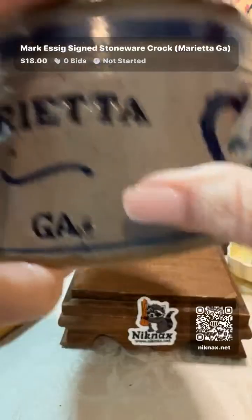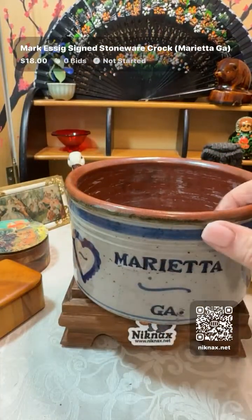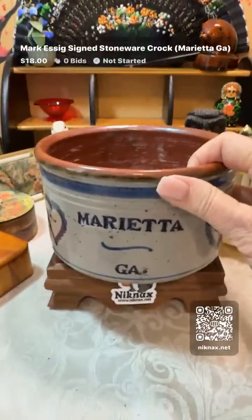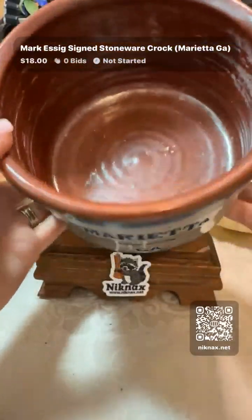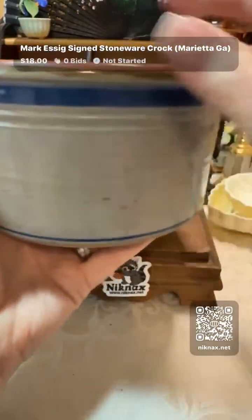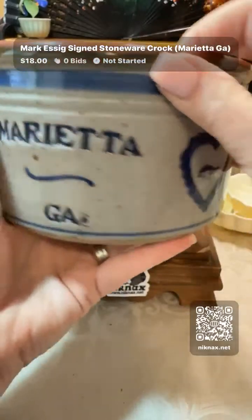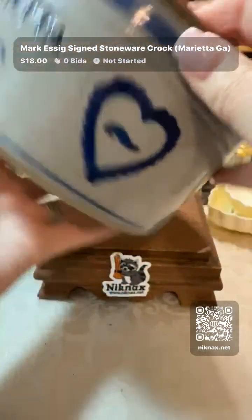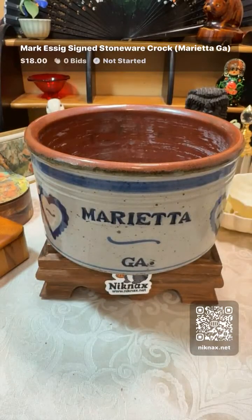I'm not sure, but I saw a lot of these when I did my research, and they did mark them with different cities on them. This one just happens to be Marietta, Georgia. It'd be great as like a water dish. I think I would use it as a planter, to put a potted plant in or some succulents. Beautiful work. No cracks, no issues.